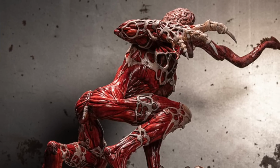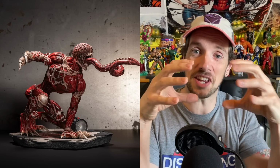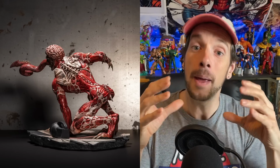Absolutely amazing. Now, this isn't a massive statue. It's 6.5 inches tall, so it's a pretty decent size, but more of a desktop type statue as opposed to a huge coffee table type thing. You know what I'm saying? So it's smaller, but then again, hopefully it'll have a smaller price tag as well, but I can't tell you what that would be because I can't find one anywhere. I'm sure closer to the time we'll be able to find out more details.